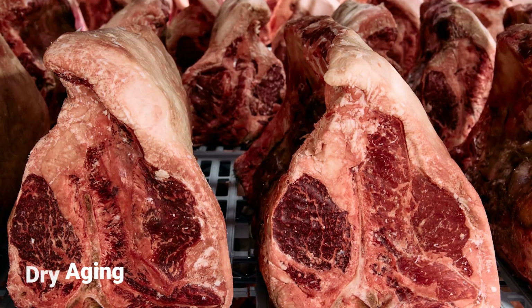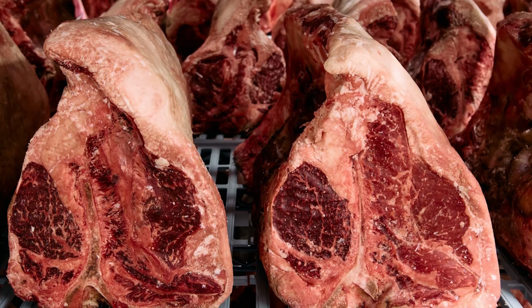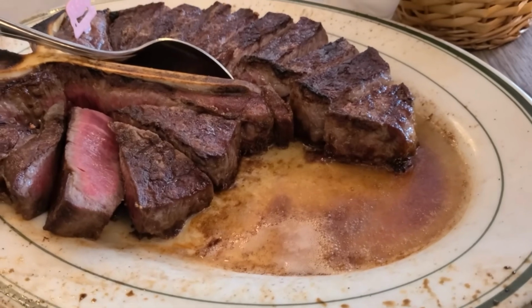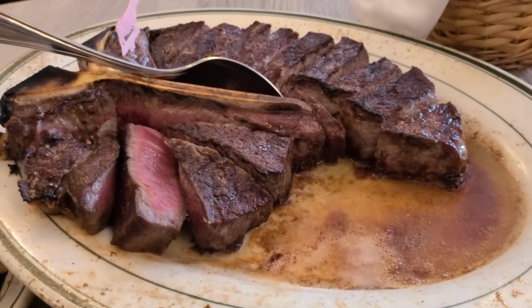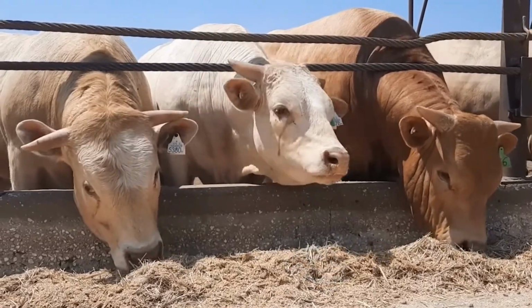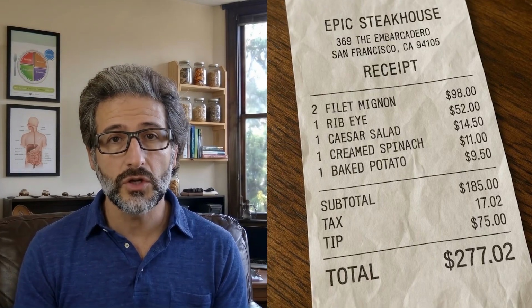Now, dry aging. This one kills me. When a steakhouse ages your steak for 45 days, that beef loses 15 to 20% of its weight. Just evaporates. You're literally paying for meat that doesn't exist anymore. It's like buying a bag of chips that's half air, except way more expensive. And small farmers? They can't negotiate bulk discounts on feed or vet bills like big operations can. Every extra cost lands directly on your receipt.